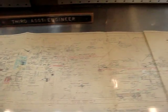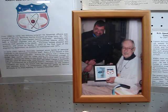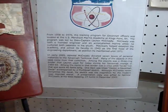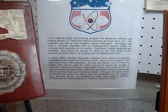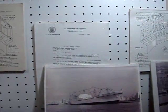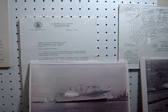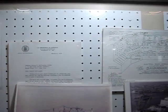This was actually hand drawn using hand tools by Admiral McCready. He was actually an artist, as well as a teacher and many other things.